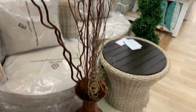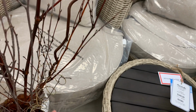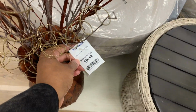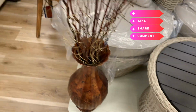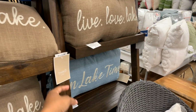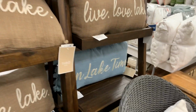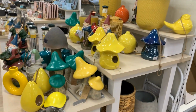This I think is a set. So I think you get the vase and the sticks, twigs, all those pieces together for $40, because I can't imagine the twigs themselves being $40. So I think you get the whole little setup there. They have a lot of cute little spring summer pillows. So if you have a lake house, I don't have a lake house, but if you do have a lake house or you're by the lake, you might want to grab one of these pillows. $20. They were real pretty, nice and neutral.